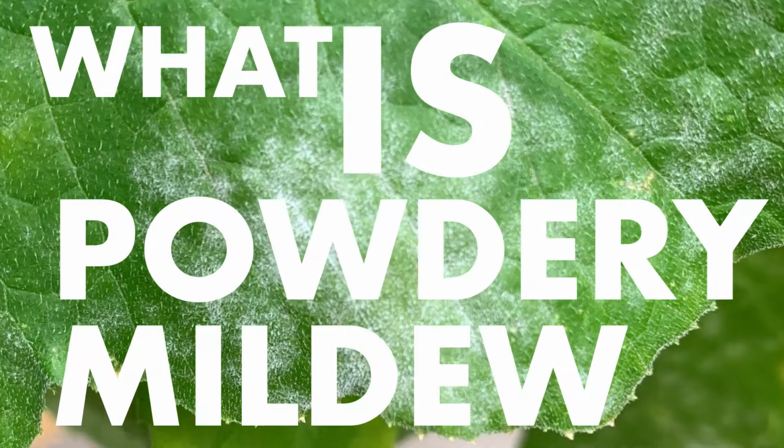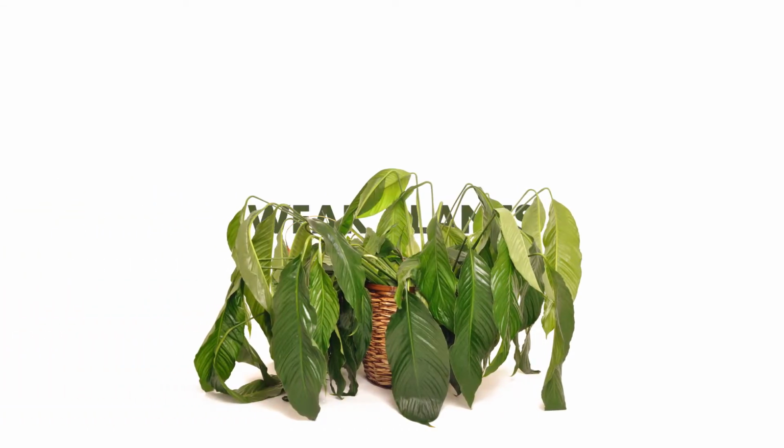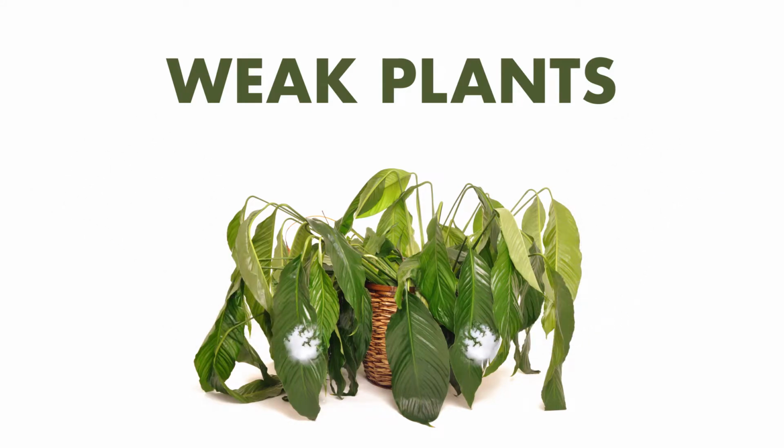What is powdery mildew? From my understanding, powdery mildew is airborne spores that go in your room and go after plants. Typically they go after plants that are a little bit weaker, plants that are not being grown right, or have weaker genetics, or aren't being fed the right nutrients, and just are not strong. They will go after and attack those sorts of plants. It's kind of like an airborne cancer to plants. It spreads very, very quickly.